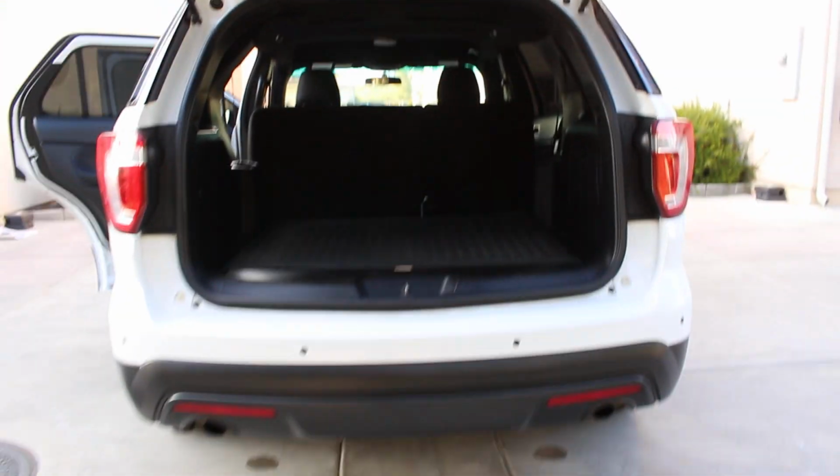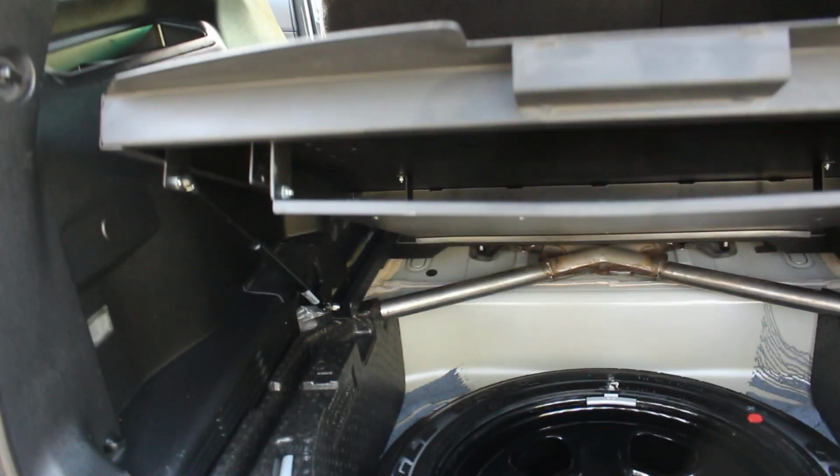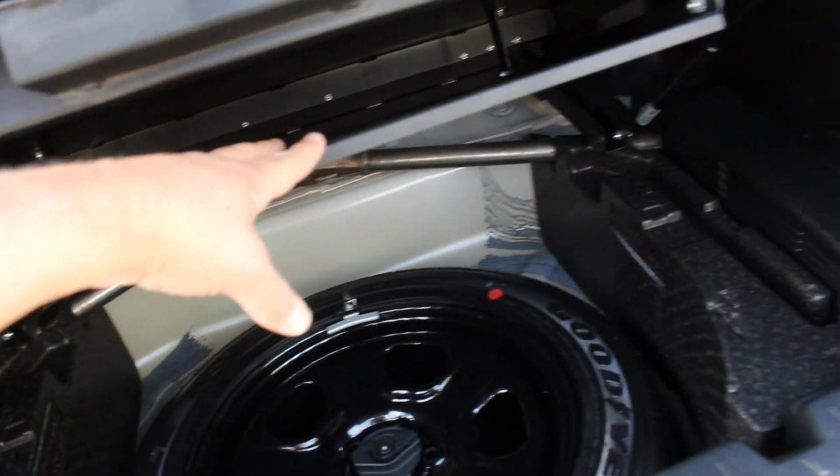Let's go ahead and start in the back. Please bear with me. I gotta make my way around here. Nice and quiet. I do have this plastic floor mat that came with the vehicle. So folks, you do have the metal cover here on this vehicle right here. There you guys have it. That's where they bolted down their equipment.